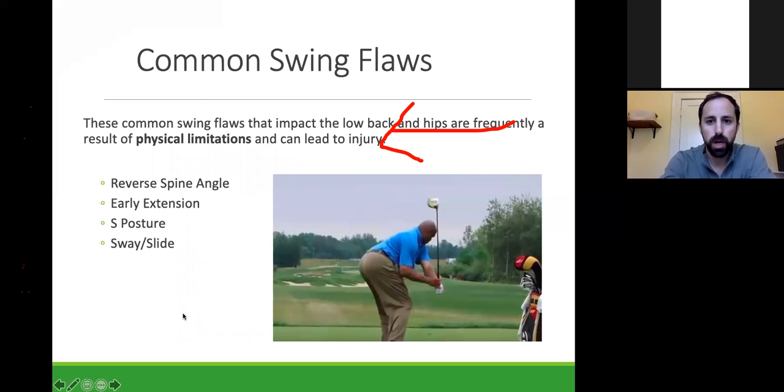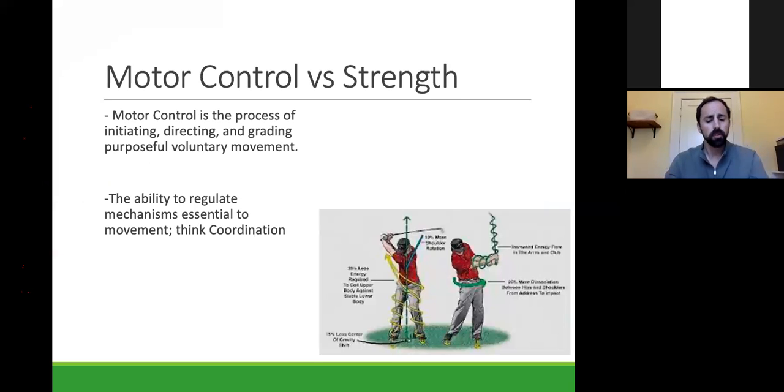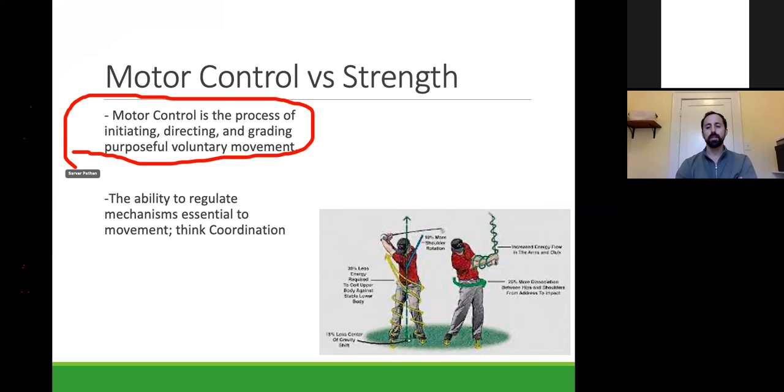All right, so some common swing flaws I want to talk through. The big four are going to be the reverse spine angle, early extension, S posture, and then the sway slide. But before we get into any of those, I really want to talk through some motor control, because that is a critical component of that. So what is motor control? It's the process of initiating, directing, and grading purposeful, voluntary movement. So think coordination. That is our ability to coordinate and sequence our body through a series of rotational motions.